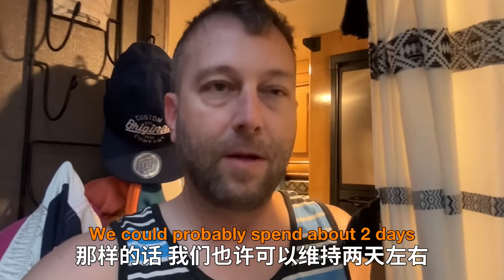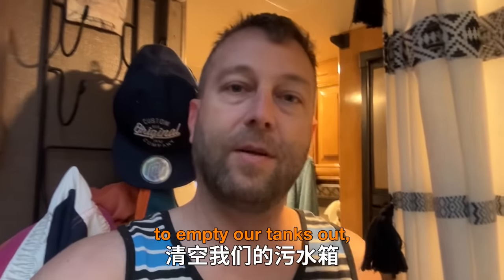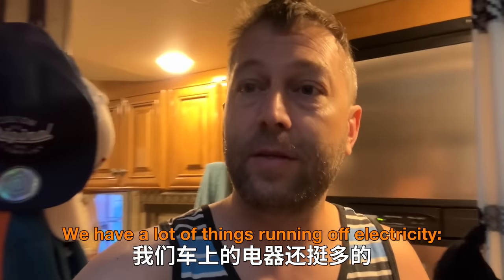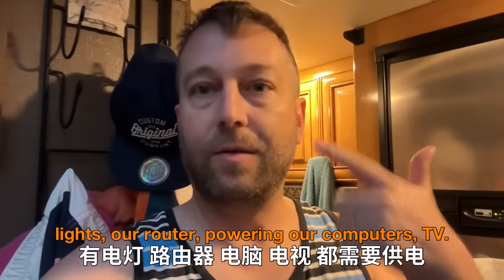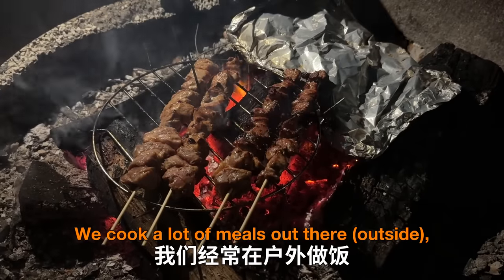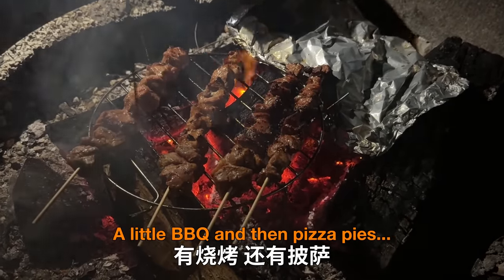We could probably spend about 2 days completely self-reliant, but then we'd have to find a place to empty our tanks out, as well as charge the batteries up. We got a lot of things running off of electricity: lights, our router, powering our computers, TV. Cook a lot of meals out there, especially for dinner like we did last night. So a little shao kao and then pizza pies.